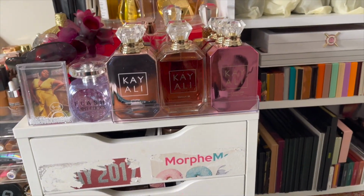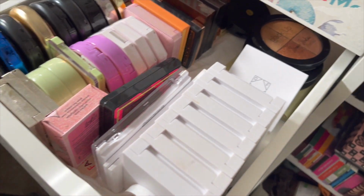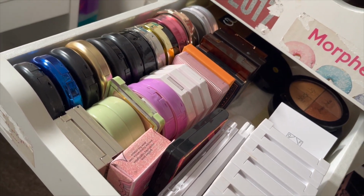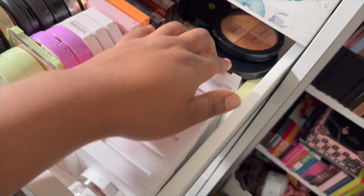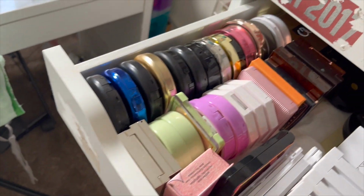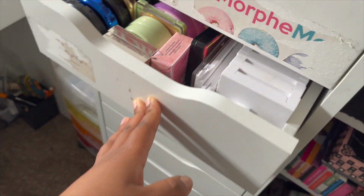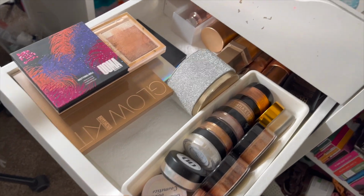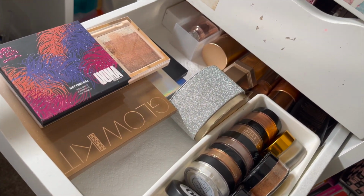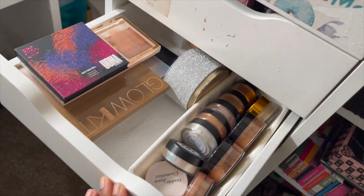It was horrendous. Okay, and then these are my highlighters. These have been decluttered, so I do have quite a bit of space, which is good. All my Ofra highlighters, they're all looking pretty in white. My MAC highlighters, and so on and so forth. Again, the highlighter video will show you that. And then this is an overflow of my highlighters. I've got my liquid highlighters, the bigger palette highlighters, and all of that.